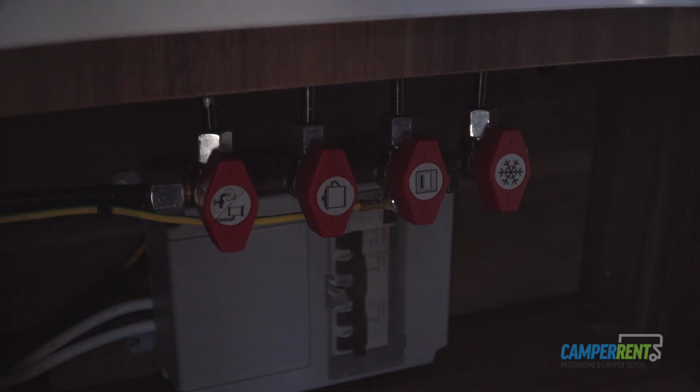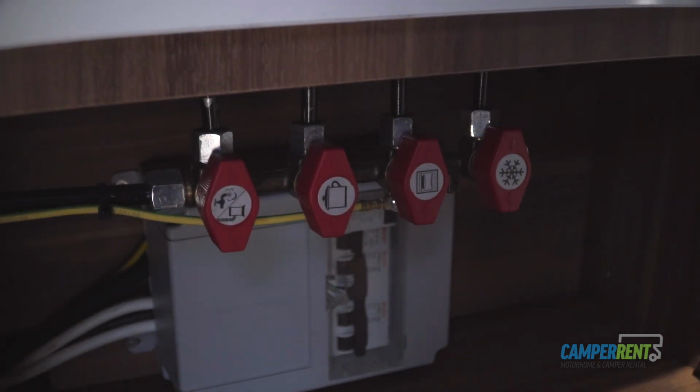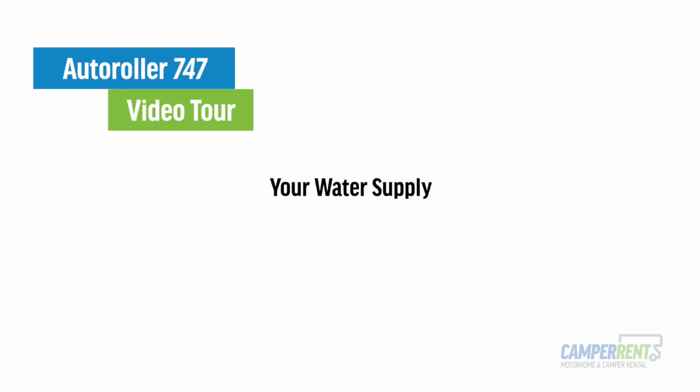The RCD unit trip switches are below here. If you're on your campsite and the campsite has a power cut for some reason, just go to the RCD unit trip switch and you'll see the switch which is moved across. All you've got to do is flick that back in place and you'll then have power back into your motorhome.